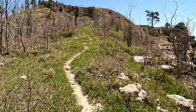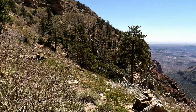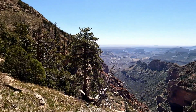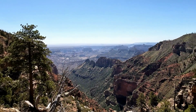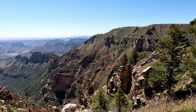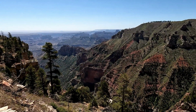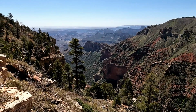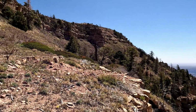Another viewpoint area. Wow, it's windy. I'm about halfway up this hill. My heart rate's starting to beat pretty good. Breathing hard, feels good. And that's all we got left to do.